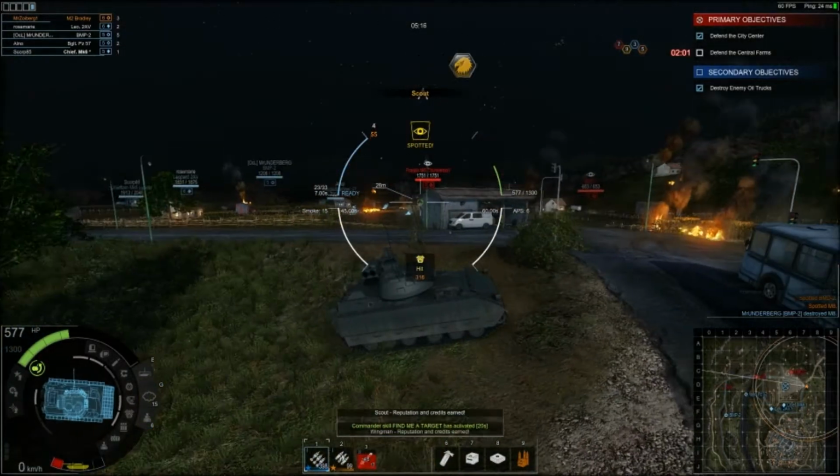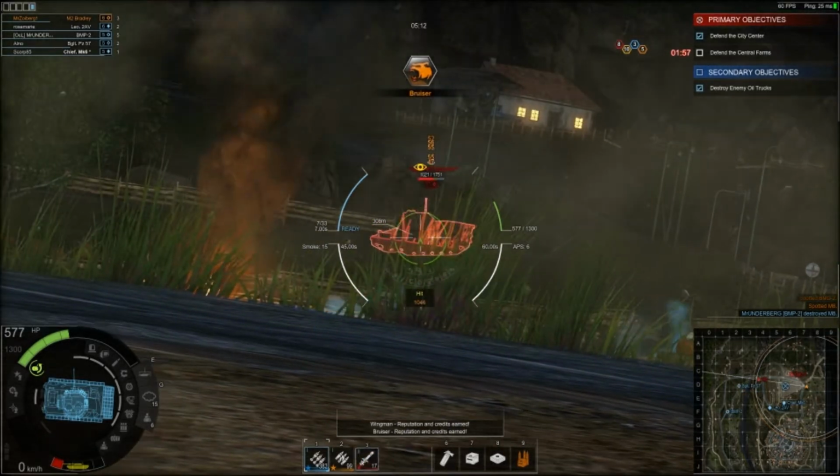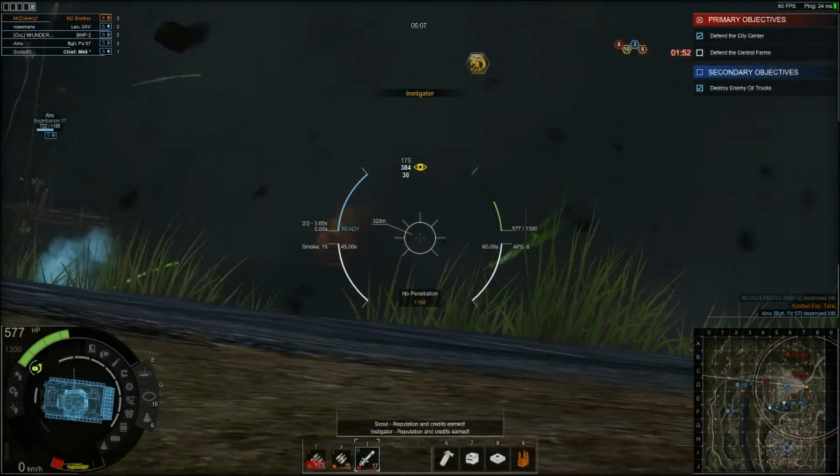I really want to see an XM8 AI. I don't think I've seen one. I don't know if I've ever seen one actually. That's interesting. I don't know why that's a thing.